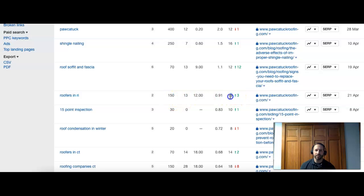There are 150 people that search this every month, and for this one, you guys are 16. So you're basically in the middle of the second page. You did move up 3 spots, so you probably were at the bottom of the second page. So good job moving up.